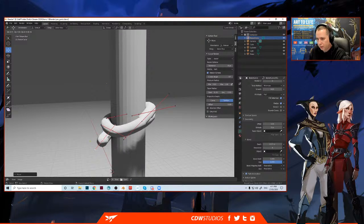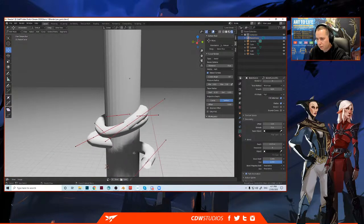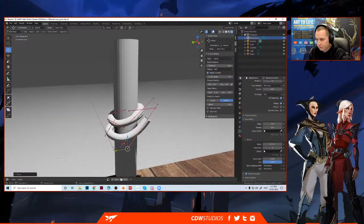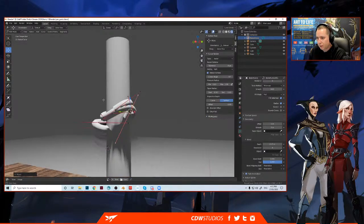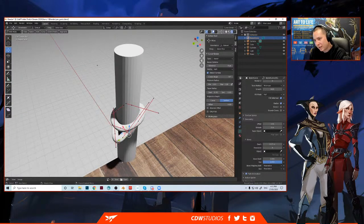Let's just do one more. Where are you going? Something like that, and just wrap it back up in here. You just want a little bit of rope that's magically being tied around, tucked in under. This is going to be so small, right? It was more just to show you how to use the curves.